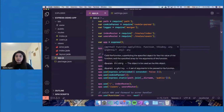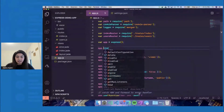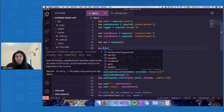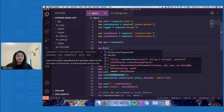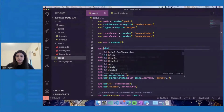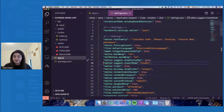To make it even better, you can actually change the size of the suggest widget. If you want to make it horizontally short, vertically short, if you just want to see one suggestion at a time, you can do that. You can also do that for the details as well. This way you can see and toggle the information that you want provided to you. And VS Code will remember the sizes of the widgets that you just set over here. All right, cool. That's a really nice quality of life feature, I like to call it.